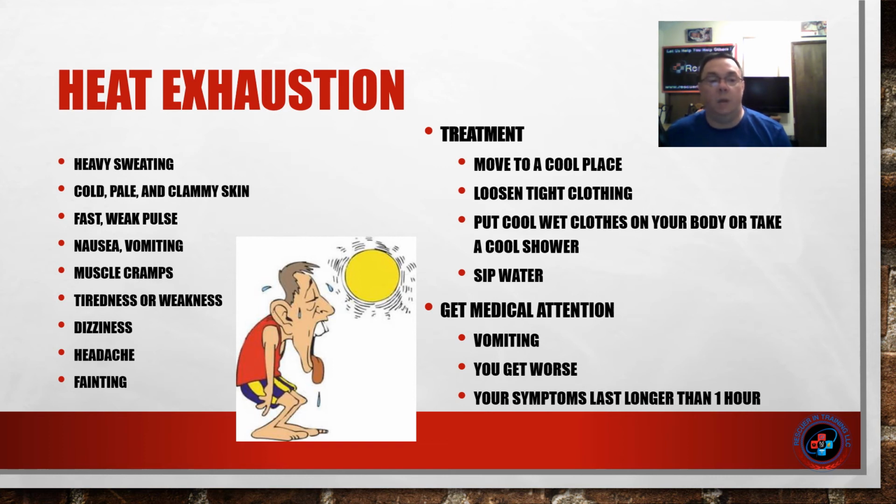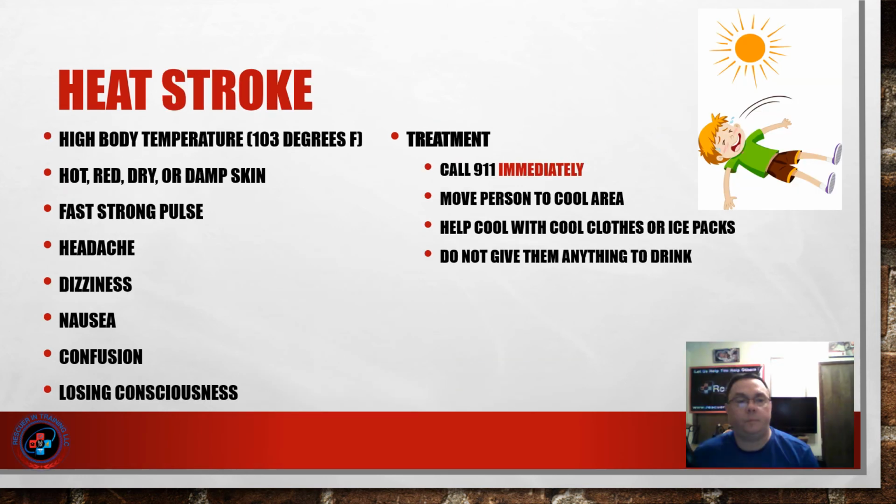At this point in time, since we may be nauseous and we may be vomiting, we definitely don't want to give them too much to drink, but we can let them try to sip water to see if we can get it into their system. If there is vomiting, if they're getting worse, or if the symptoms last longer than that hour, you definitely need to get the medical professionals. Dialing 911 or getting them to an urgent care center or an emergency room somewhere is going to be your best bet for this heat exhaustion. That way they can get fluids into them intravenously.